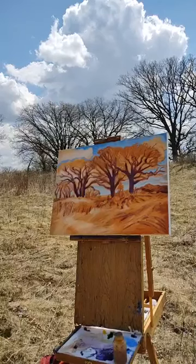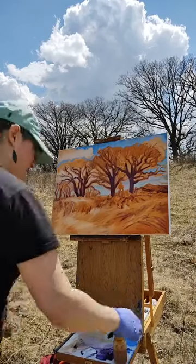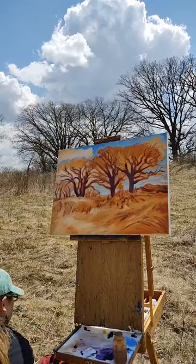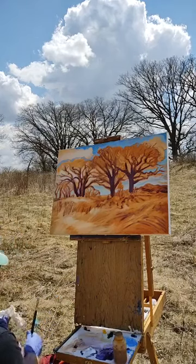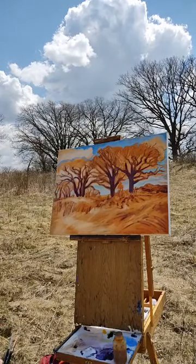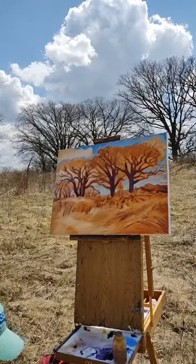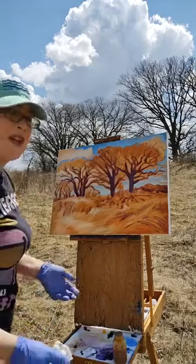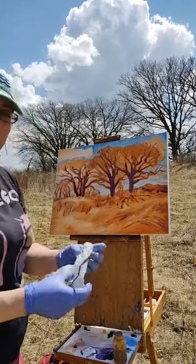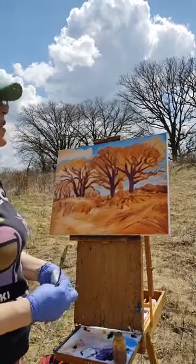Okay. I think now that I've established some sky, I'm going to establish some ground. And if you're just tuning in here, I am painting live today at Afton State Park. This is one of my favorite state parks here in Minnesota. It's got a lot of the beauty of oak savannas that were predominant around here, right near the St. Croix River.